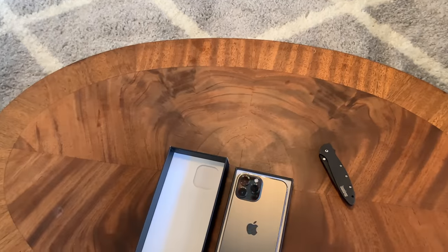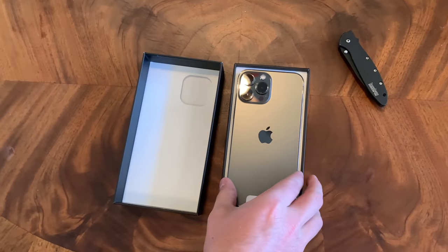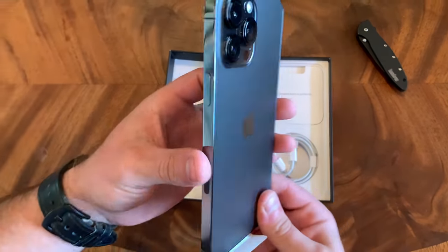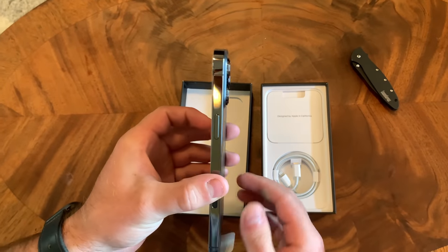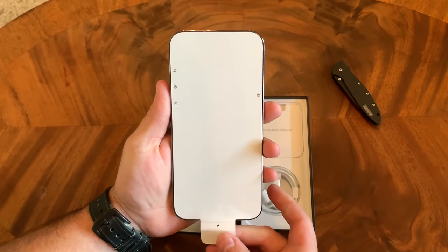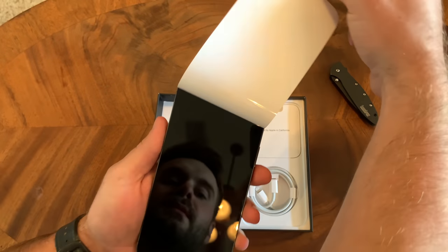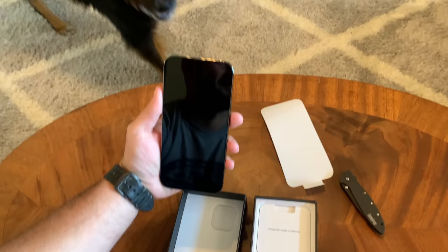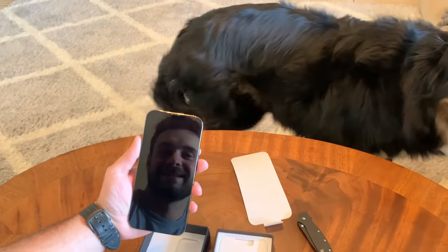It doesn't really even smell like anything, to be honest. But oh my goodness, look at those cameras. All right, let's take this out. Wow, look at that pronounced camera bump. That is pronounced. Here's how it comes. Little sticker on the front that shows you where everything is. Ooh, look at that. You can see your reflection. Wow. Get away, JoJo. Looking good, David.